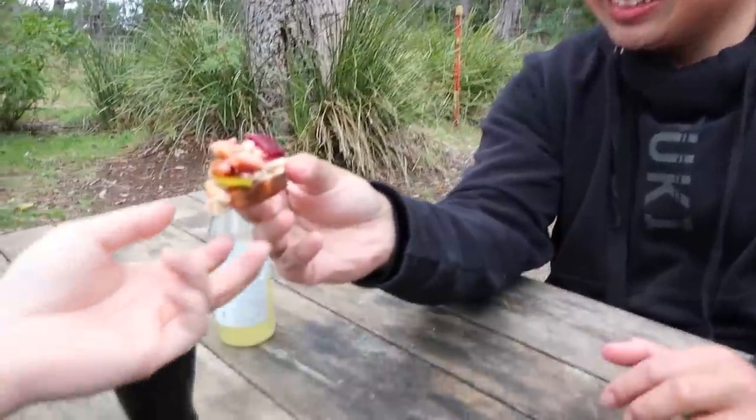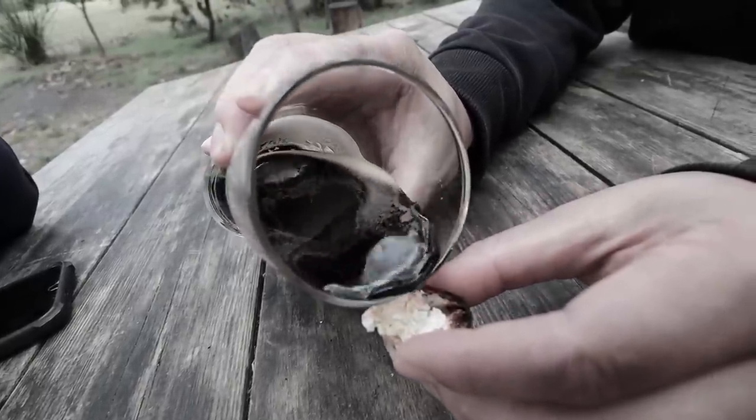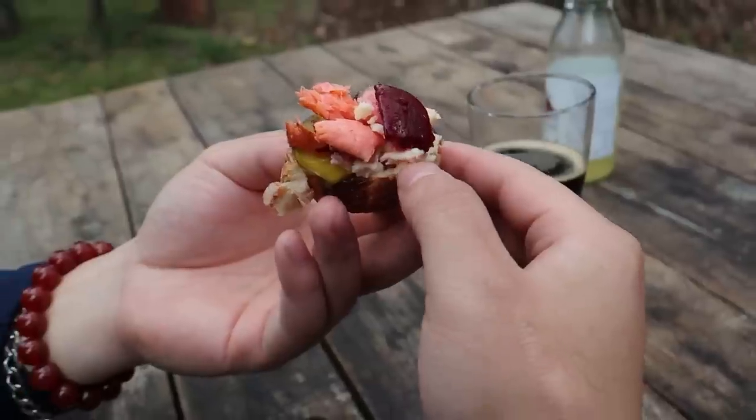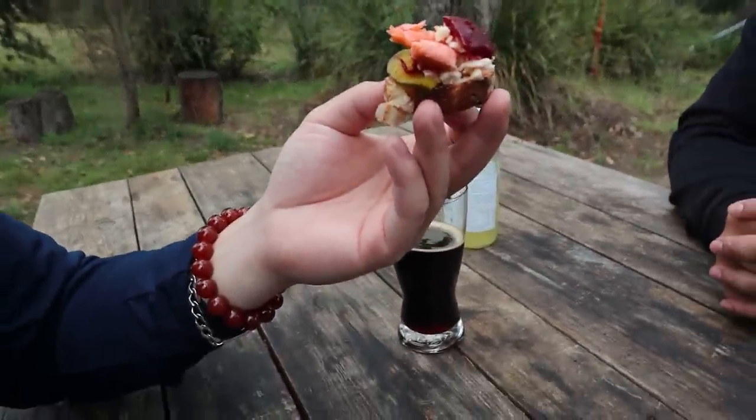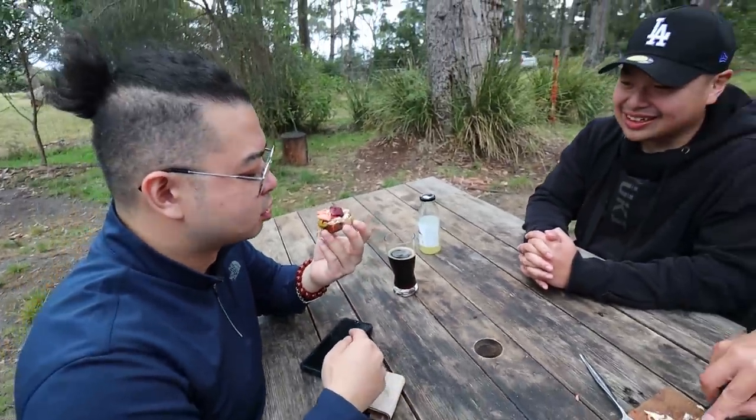Next up, this is the messy one. This is messy for you. Let's see it. So, I saw him dip a little bit of stout, which looks a bit like soy sauce. Oh no! Lost points. He lost points for the crumble and tumble. Yeah, it is a lot for me. This is all random. Most random bite.